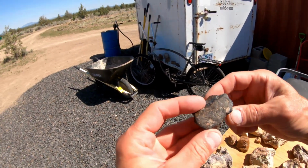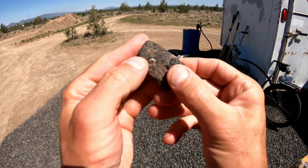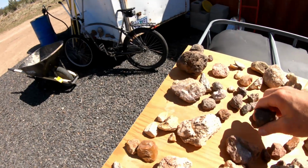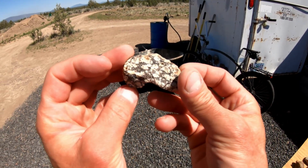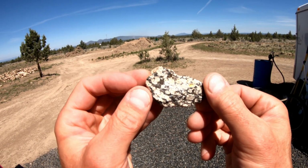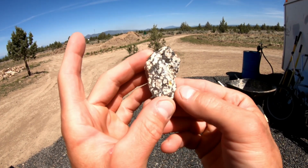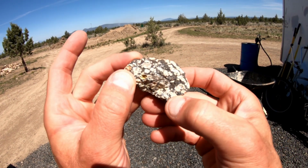So here's one that just has a nice, really kind of one, and then just little chunks. But this one's crystal got kind of smoothed down. And here's one that the entire inside is filled with tiny crystals. It's obviously a piece of a bigger rock. But then just completely filled with crystals.